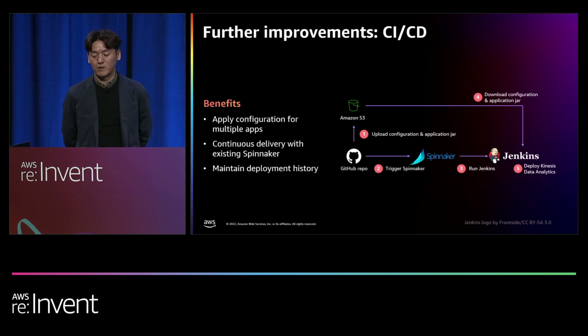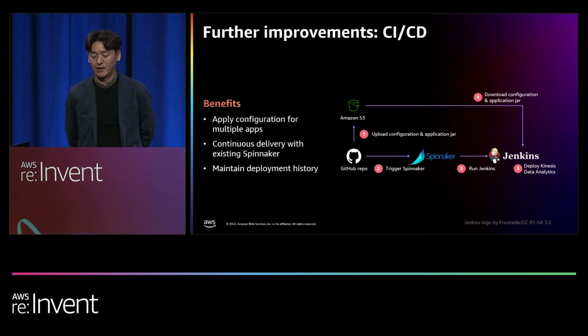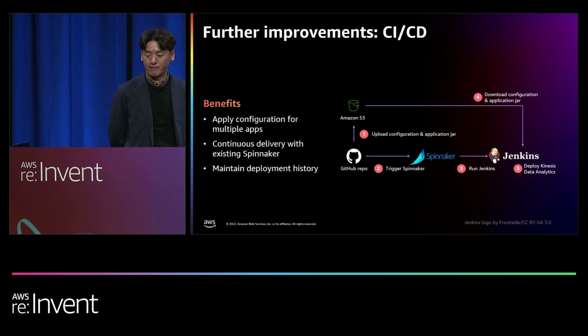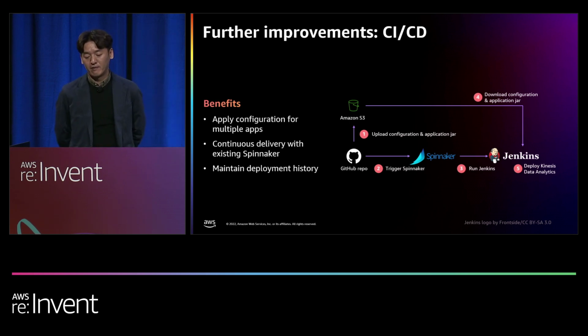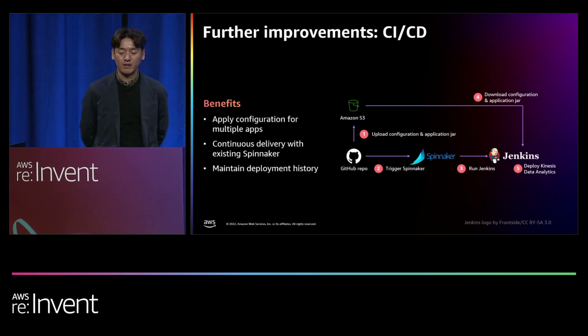Then Spinnaker calls the Jenkins job of each application to deploy it. When the Jenkins job is running, it downloads the application jar and configuration files from S3. And finally, the Flink application is created or updated by using the downloaded jar and configuration files.